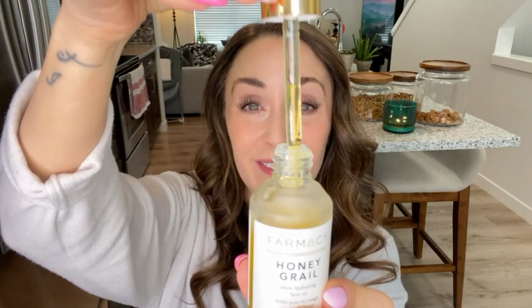First of all, anything Farmacy. If I had an unlimited skincare budget, between Tatcha and Farmacy, I probably would spend thousands of dollars at Sephora. I love their products, but again, like I said, that's not my budget for skincare. This has this beautiful honey scent to it. It's a thick, heavy duty oil. So this is for people who have dry skin. I think if you have oily skin, I don't think you're gonna like this. Even if you have normal skin, this is pretty intense.